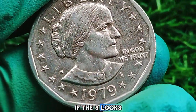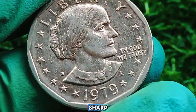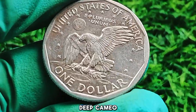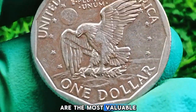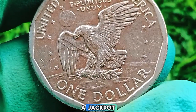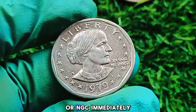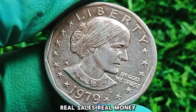Step 2. Compare the shape. If the S looks thick, filled, or rounded, that's Type 1. If the S is sharp, with clear separation and almost looks like a tiny dollar sign, that's Type 2. Step 3. Check for deep cameo. Proof coins with mirror-like fields and frosted devices are the most valuable. If yours has this contrast and is a Type 2, you may be holding a jackpot. If you suspect you have one, do not clean the coin, send it in for professional grading by PCGS or NGC immediately. Part 4, Auction Highlights, Real Sales, Real Money.